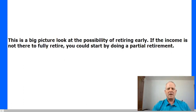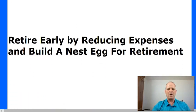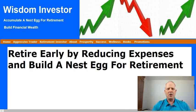So we've looked here at the big picture of the possibility of retiring early. If the income is not there to fully retire, you could start doing so by using a partial retirement plan. So we've talked here about how to retire early by reducing expenses and build a nest egg for retirement.